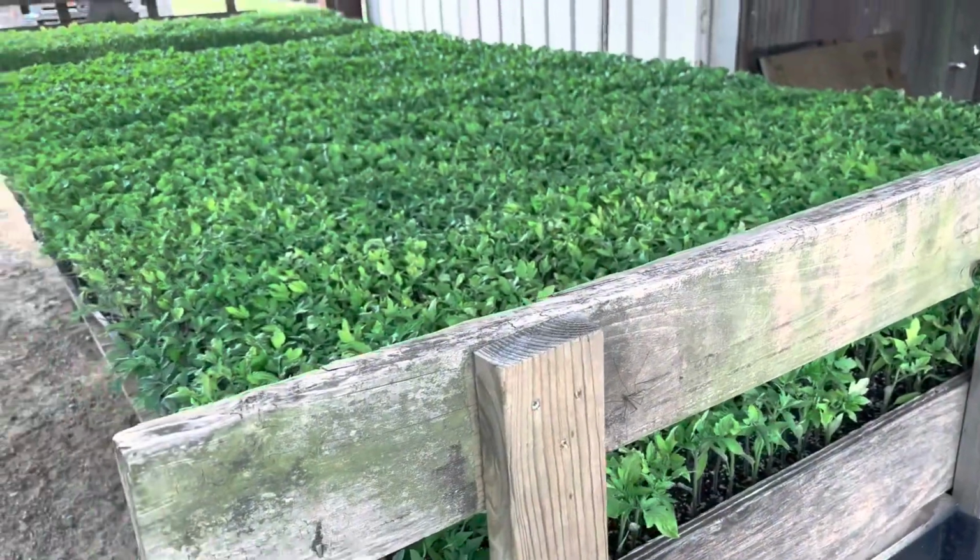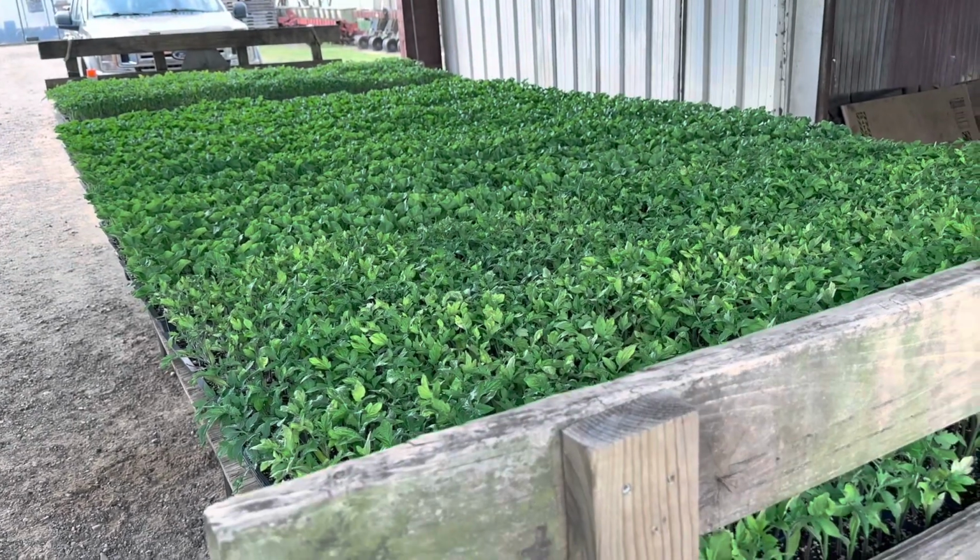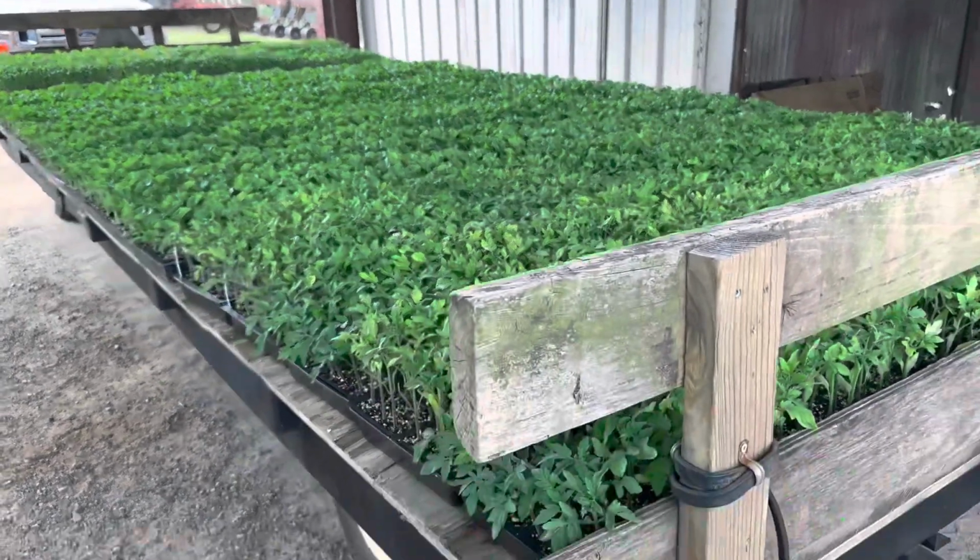These are the plants here the next day. We'll keep them under the shed till we get ready to take them to the field. Keep them from drying out.